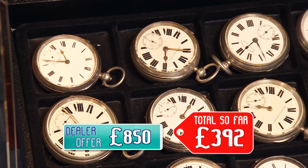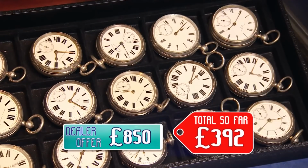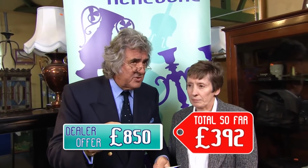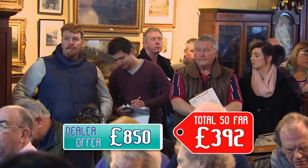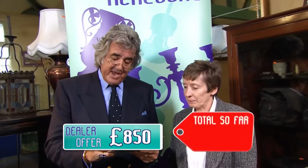392 so far. We now go to a lot here, a collection of 15 Victorian and later silver-cased open-faced pocket watches. 170, 180, 190, 200, 220, 240, 260, 280, 300. They've passed the reserve to 380. 320, 340. Creeping along nicely. 380, 400 now. 400 bid, 420. Slowly, 40, slowly, catch a monkey bid, as they say. And we will sell in the room at 420. I make that £812 so far.